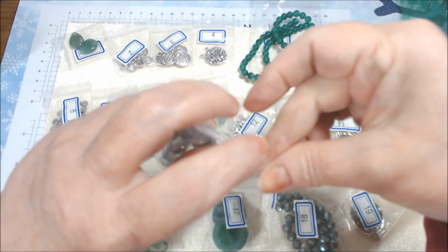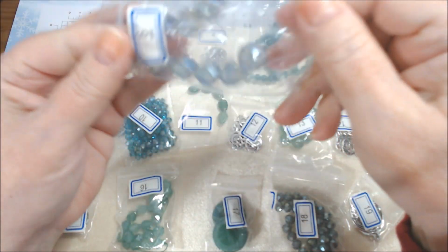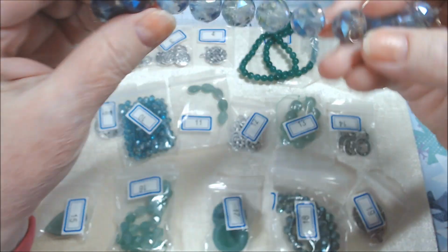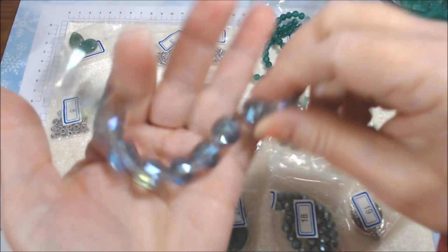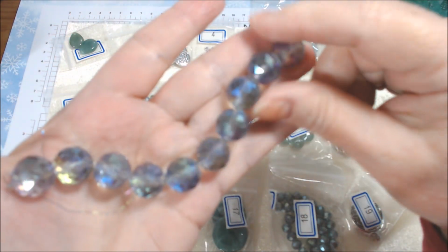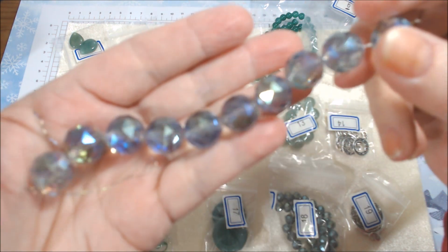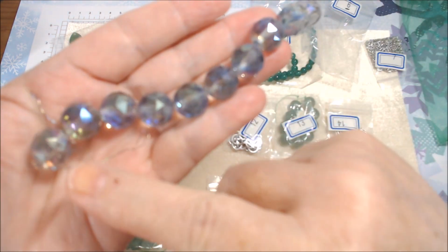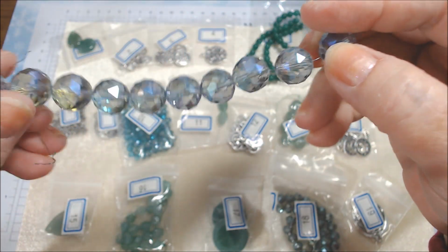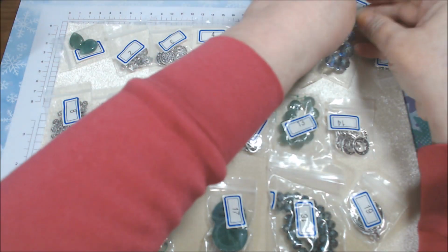Nope, that's not right. 6 is 10-piece strand, 13.5mm crystal disco faceted round beads in blue green. They have more of a silvery look to them with a hint of blue, more blue purple, I would say, than blue green, but I don't know. Let me know what you think. You can see kind of a blue purple here, but they're definitely a disco ball type thing. And how many pieces? 10 pieces of those.